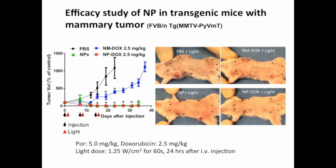We then performed our in vivo study to look at the anti-tumor efficacy of this formulation. After 3 doses, you can see the tumor inhibition is very significant. After 3 doses, we can almost eliminate all the tumors in the transgenic mice with spontaneous breast cancer, which is very impressive.